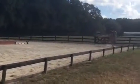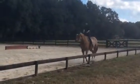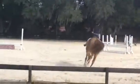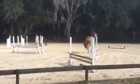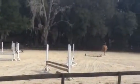Yeah, we'll go out in the field as well, too. A little more trot. Oh, that's nice. That's nice. Now, when you feel you're ready, let's walk and then go ahead and canter.